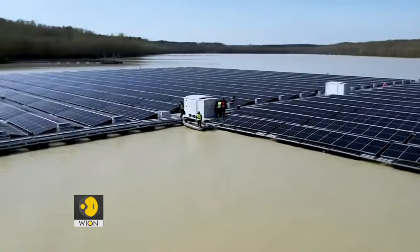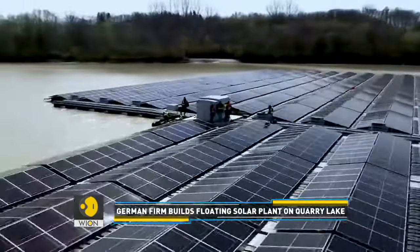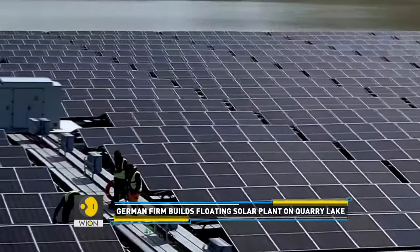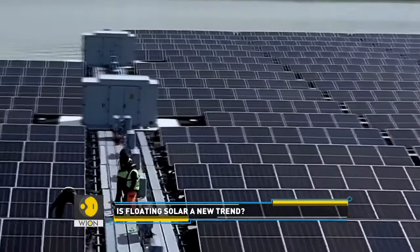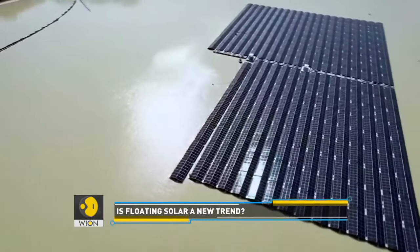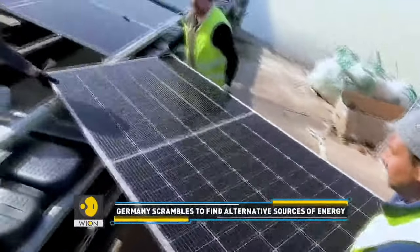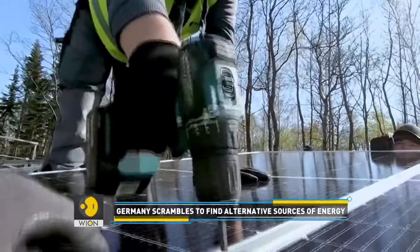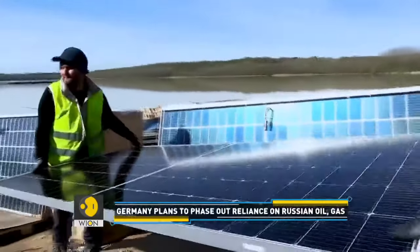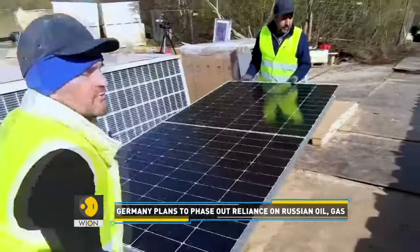Look at this, a floating solar power plant built on a quarry lake in Germany. The photovoltaic plant will be able to provide 3 megawatts of power, which is equivalent to a typical onshore wind turbine. It comes as Germany scrambles to find alternative sources of energy and phase out its reliance on Russian oil and gas in the wake of Moscow's invasion of Ukraine. This renewable technology could help wean Germany off Russian fossil fuels.